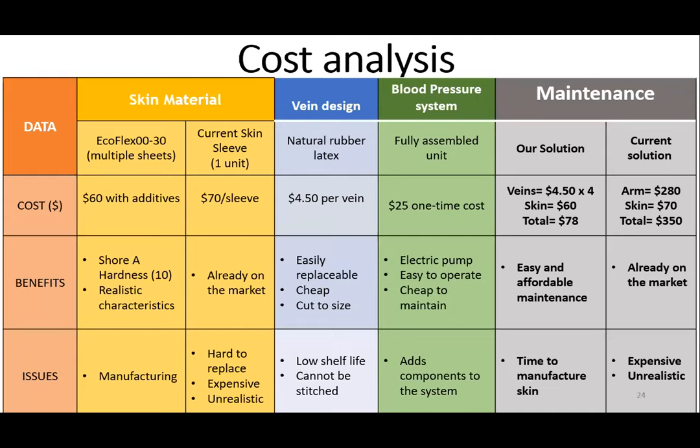In terms of vein design, we're using the same material, but due to our design and the structure we came up with, the maintenance is a lot easier to focus on in terms of replacing the veins. The blood pressure system itself is only a $25 one-time cost to assemble it, and then maintenance is just as cheap because the veins are only about $4.